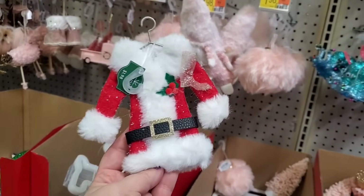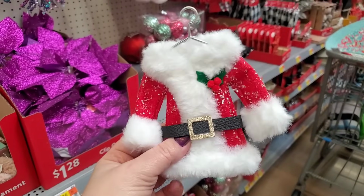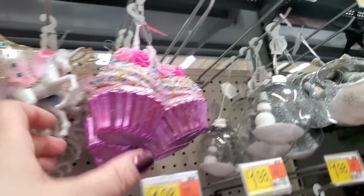I don't even know, but this is coming home with me. Can I just tell you guys that I wish I had this jacket in real life? I want this to be my holiday coat. So cute for a candy-themed tree. Loving that.